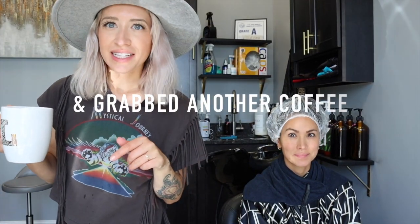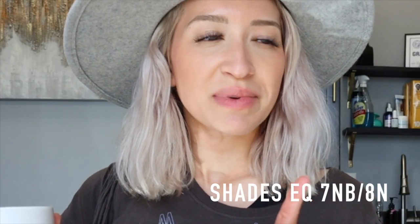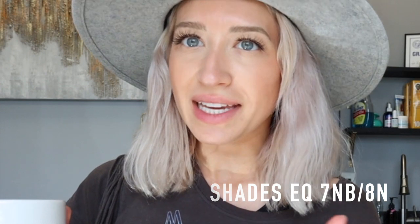Alright, so I've rinsed her highlights out. I have her glaze on. For her formula, I used Redken Shade EQ, 25 grams of 7NB and 15 grams of 8N, and then equal parts processing solution for her glaze. She's just going to process for 25 minutes, and then we're going to rinse her.